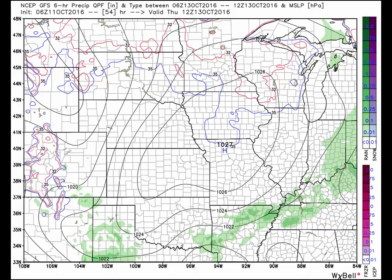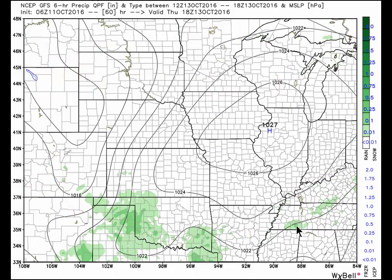We move into Wednesday night into Thursday morning, and the whole front moves through our area. Out of the area, we see high pressure build in, and that means cooler weather. This is Canadian high pressure. That means cooler temperatures, cooler weather for Thursday. Highs are probably only going to make it into the 60s, so a nice autumn day for Thursday. It will feel like fall outside.